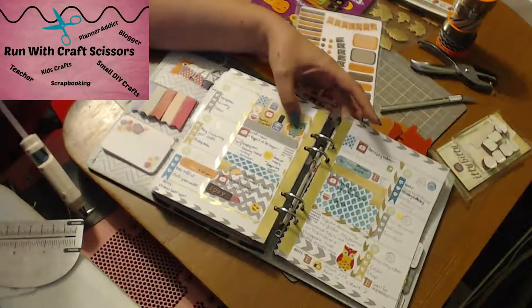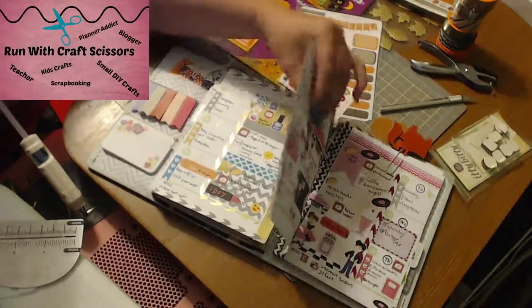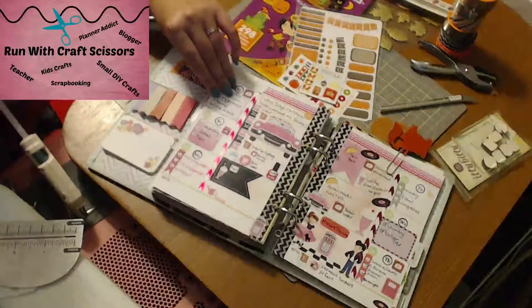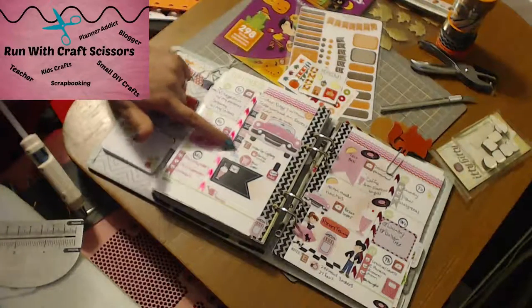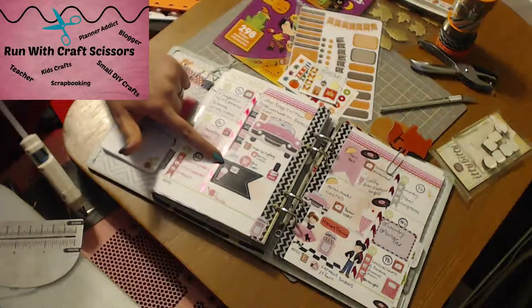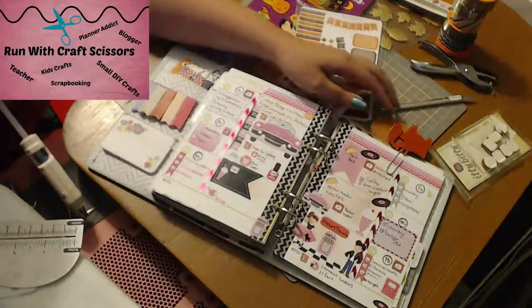And then those owls I picked up at Walgreens. It was in the card section. This one is the Jolly Fat Elf stickers. I think I did a plan with me on this one this last week. So that turned out really cute. I really like the pink and black.